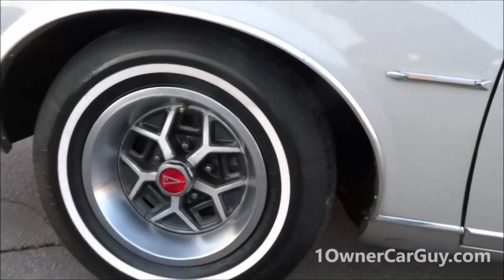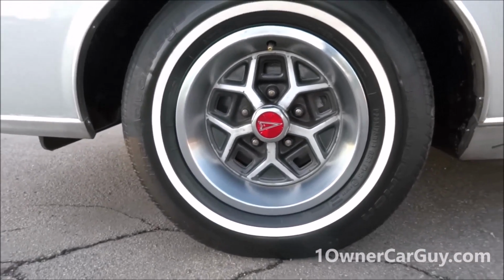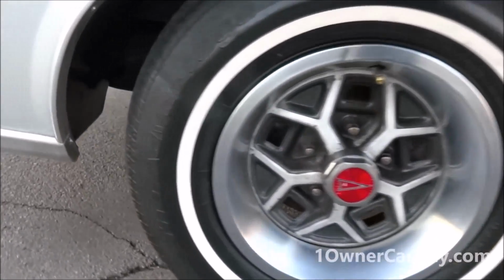And look at those wheels. Really, they're beautiful. The tires are old. Tires have been sitting for years. Look at the dry rot right there, dry rot right along the edge. These wouldn't be the tires that I would drive all over.